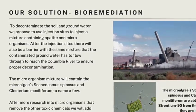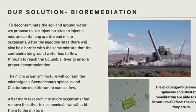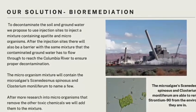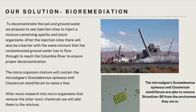To decontaminate the soil and groundwater in Hanford, we propose to use injection sites to inject a mixture containing apatite and microorganisms. After the injection sites, there will also be a barrier with the same mixture that the contaminated groundwater has to flow through to reach the Columbia River, to ensure a more proper decontamination.